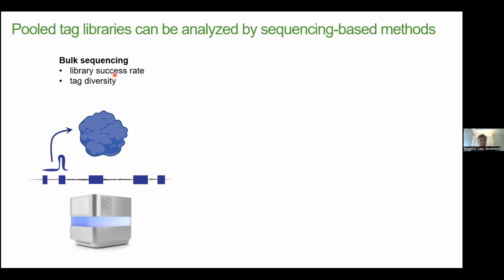We see a large variety in the tags, so lots of different compartments. There's no strong biases in that sense, so in terms of what kind of genes and proteins we can tag.